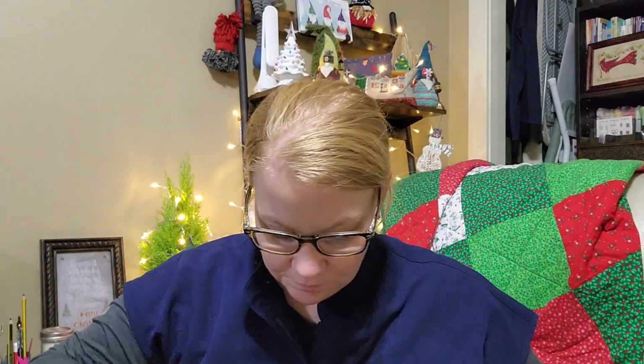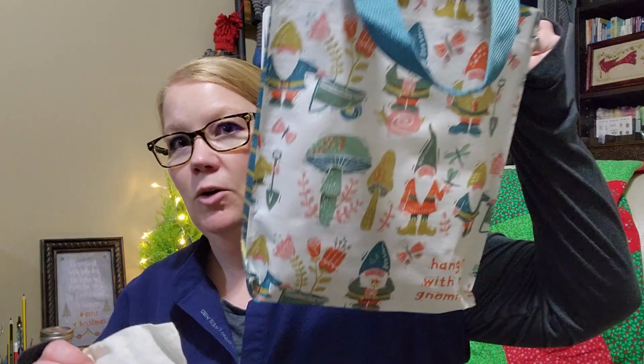I don't think I have anything else today. Maybe we should open a gnome. We haven't done that in a while. Randomly drawing one out of my bag of gnomes. Someday I'm hoping to have a gnome garland that I can use like an advent calendar for every day of the advent season.